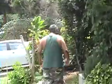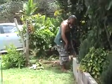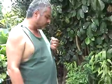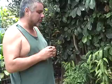Now, we're going to talk about one of my favorite flowers. Haven't gotten any on this particular plant yet, but this is the nasturtium. And the beauty of this plant is not only can you eat the flower and it tastes like a radish, but you can eat the leaf. And it still has a spicy bite, very similar to a radish.